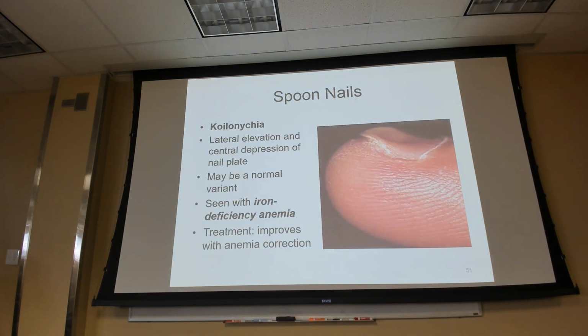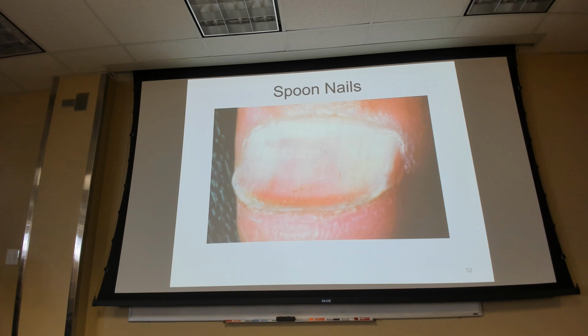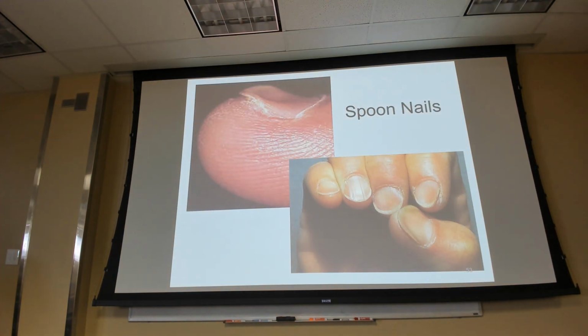Here are the spoon ones. Spoon, koilonychia, okay, lateral elevation and central depression, okay. It could be normal, but most often it's associated with iron deficiency, okay. If that's the case, let's go ahead and correct the iron deficiency anemia. So that's what spoon looks like. You can use it, you know, to snort some coke or, I don't know. Spoon nails again. There we go.